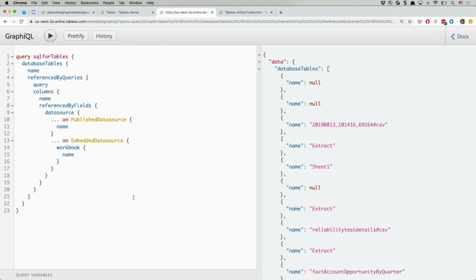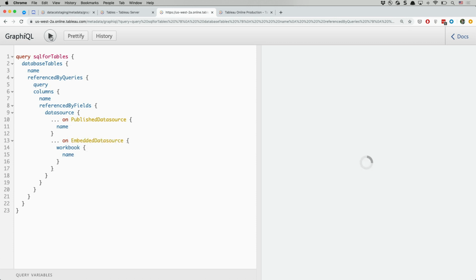So this query takes a look at every database, finds every custom SQL that references it, and then it goes ahead and it jumps down and it grabs either the published data source's name or the workbook's name. And so I can use this to find where custom SQL is being used in my organization, and if I want to, and in fact I included it in the query here, will actually include the query text for me. So I can use this to go and audit custom SQL.